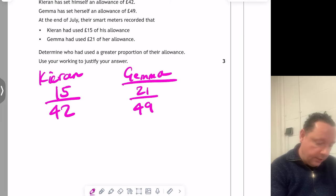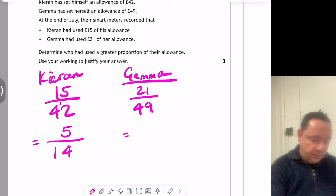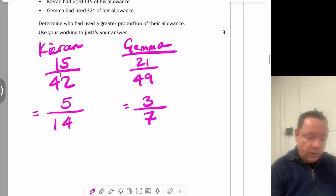simplifying. If we look at Kieran's side, 3 goes into 15 5 times. And 3 goes into 42, well, I've got 1 with 1 left over, and 3 fours is 12. So Kieran is 5 out of 14. Looking at Gemma's simplification, well, 7 goes into both numbers, 7 threes is 21, and 7 sevens is 49. So we're getting somewhere, but we're not quite the same yet.